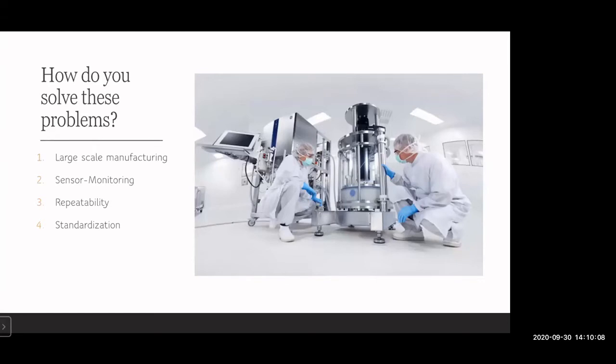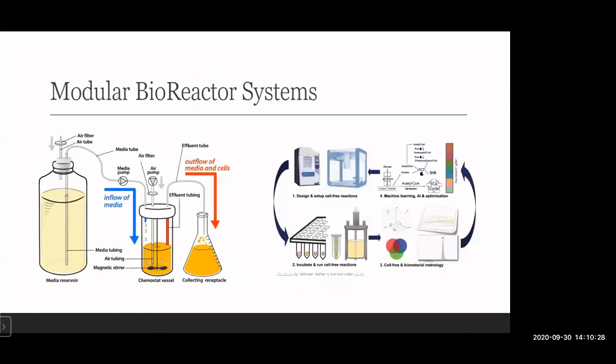Well, to go about doing this, we got to create a large-scale manufacturing, implement sensor monitoring, make it so it's repeatable, and then implement standardization. So as you can see with these medical scientists at GE, they have a large-scale version of a bioreactor, and we're going to make these but in a miniature scale. So with this miniature scale, they're going to be more modular in the sense that we can do smaller batches, so we can use this more for research purposes, where we could test thousands of variants in a time span of one experimental run versus running them multiple and if not hundreds of times.